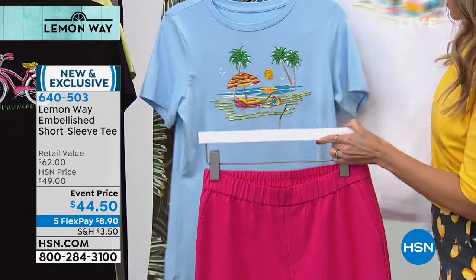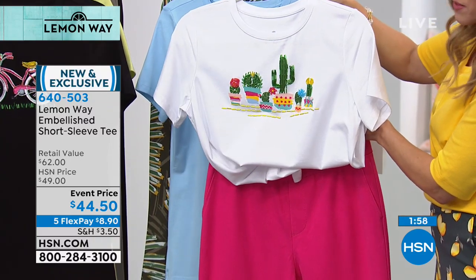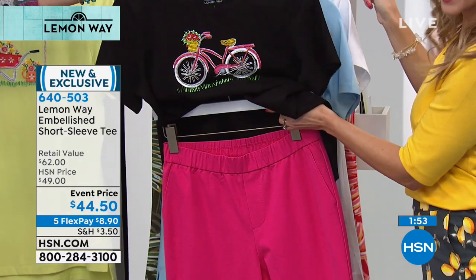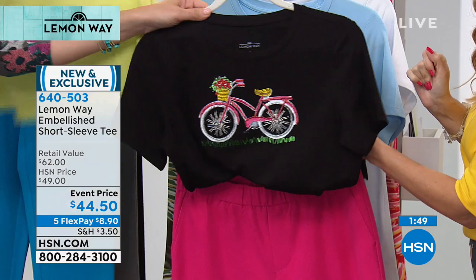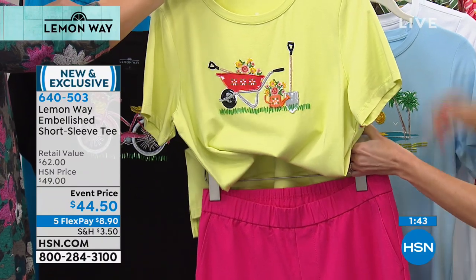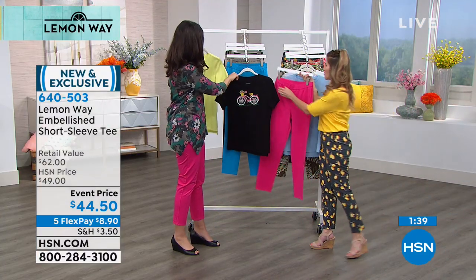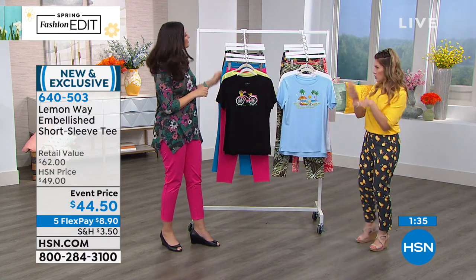Then the cactus also goes with the bright pink. How fun is that pop of color right there? And then you've got the bicycle. There we go. We'll get that down there. Thanks. There you go. That's really fun. And then even the garden party you could put back with the pink. So if you picked up the bright pink pant, any one of these embellished tees would go perfectly. But of course, you could always pair them back with the black or the stone, because those are neutral.